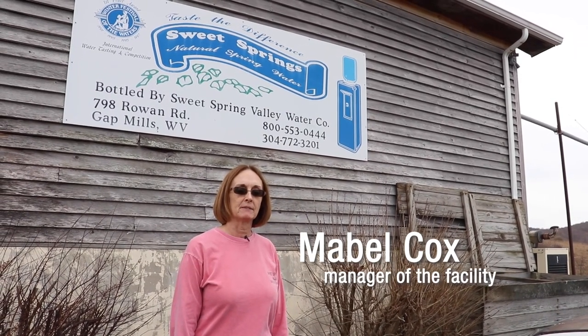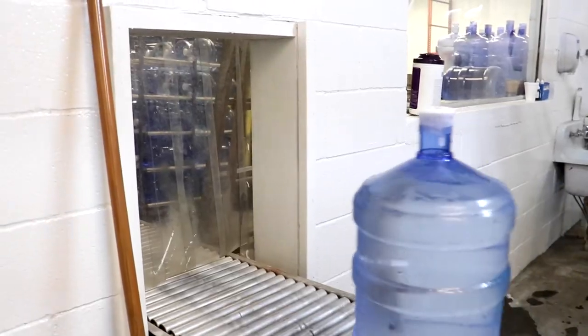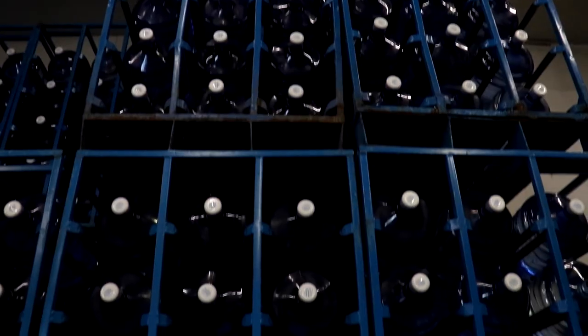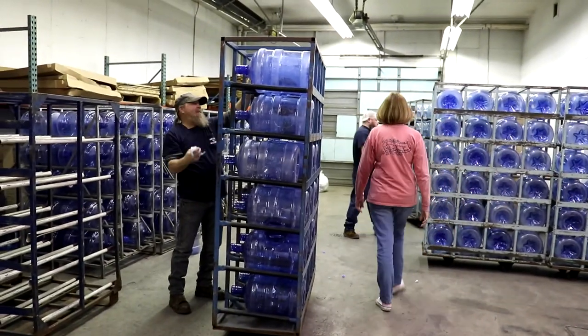We are in Gap Mills, West Virginia at Sweet Springs Valley Water Company. I am Mabel Cox, manager of the facility. Local people decided that they were going to try to see how bottled water would sell. So it was a small office to start with, just a couple people working in it.